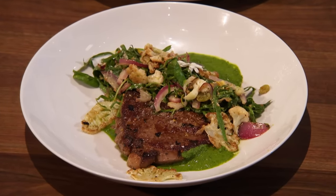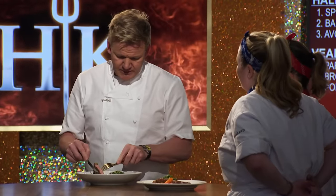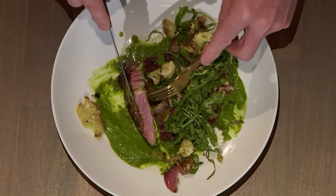Amber, describe your dish first, please. Yeah, chef. So I have a pan-seared ribeye, roasted cauliflower, and a watercress puree. Why are you pressing a ribeye? I pressed it because it didn't have a sear in one part of it. It looks thin. She looks really nervous. Ribeye's cooked beautifully. Thanks, chef. I thought it was going to be a little bit over, but it's not. Super powerful in flavor. Nice, clever utilization of the three ingredients. Thank you, chef. Really good dish.